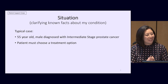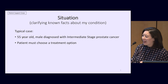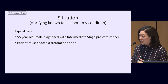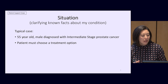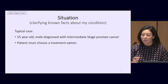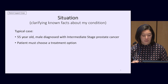The first section is situation, and this is clarifying known facts about your condition. In this section, you want to include any of the history, things like your diagnosis, any test results that you received or other reports, and anything that you've read or heard about your current condition. In this scenario, you can see that this is a 55-year-old male diagnosed with intermediate stage prostate cancer, and he needs to make a decision about his treatment options.